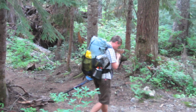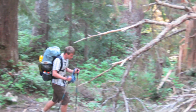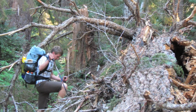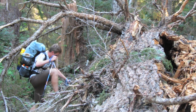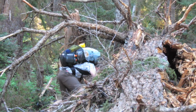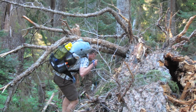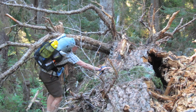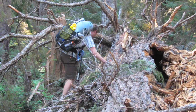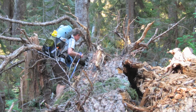You know, we crossed one obstacle, the river, and did okay, and then we run into another one right across the trail. And we've probably had over 100 of these obstacles, maybe more, and there's really not much you can do. I think on this trip we worked on our gymnastic skills as much as our hiking skills.